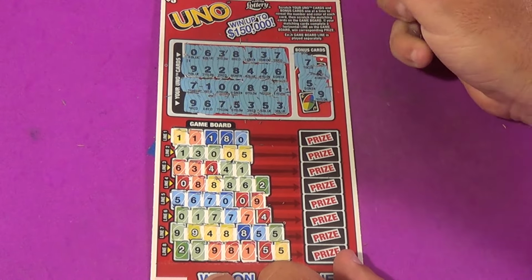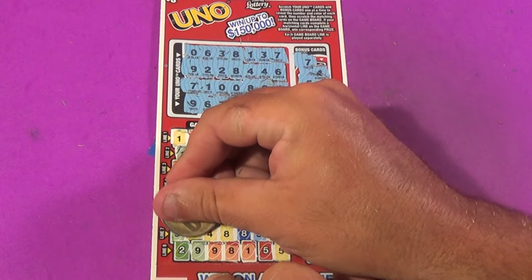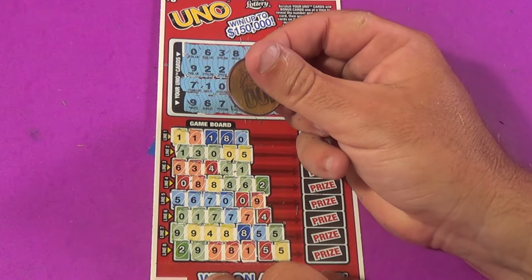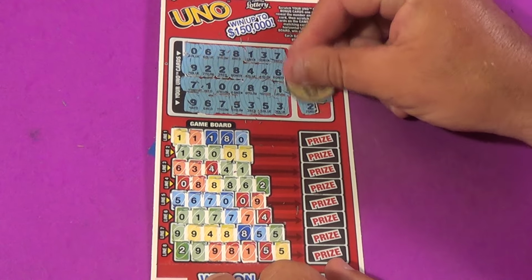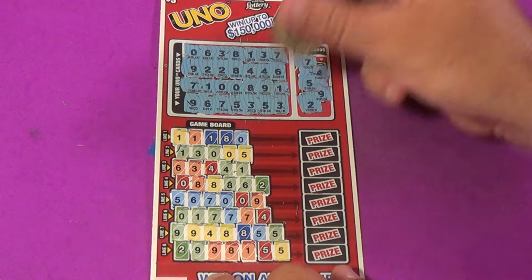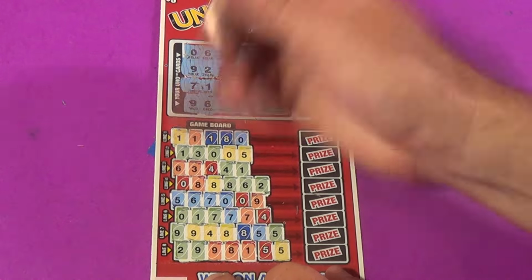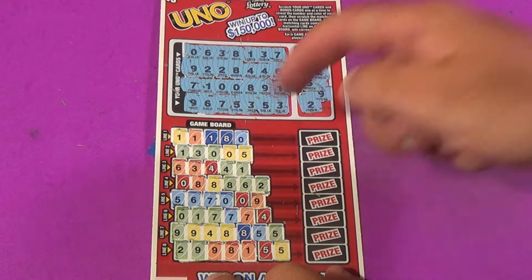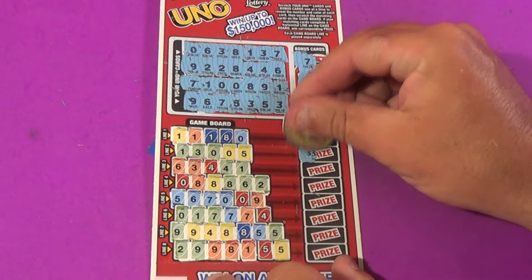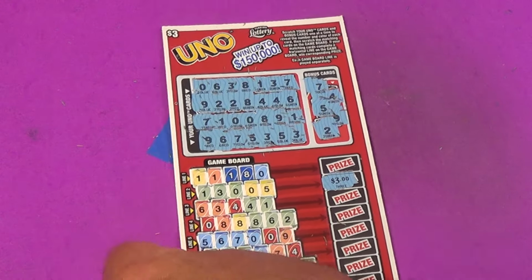Next one is the yellow red, or no, yellow 9. Say it right, Jason. And the last one is a green 2. And we have one, and we have one, but all right, we didn't get any more than the one win, and this is what we won, another $3. So two break evens on the new $3 Uno.